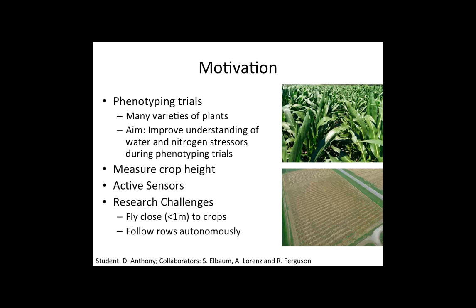And we're, again, interested in what new types of things can we do when we start to fly close to the environment. And one of the things that we're looking at is using active sensors, so instead of, for instance, just passively measuring how the light is reflected off of the plants, perhaps you can fly at night really low, actively emitting known wavelengths and use those to better measure the health and status of the crops.